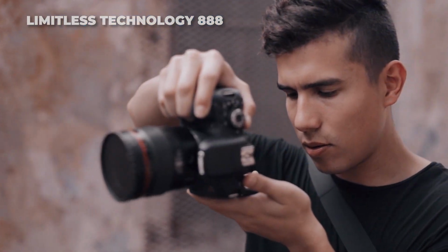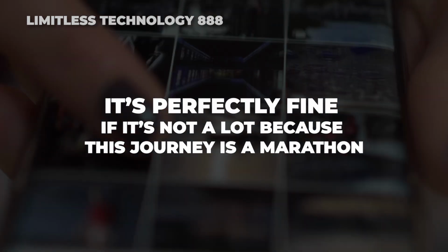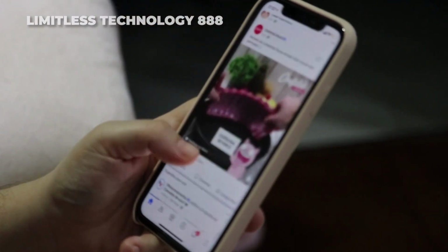Okay, this step is all about stepping into the waters. Once you've created your first reel, you need to post it on your account to see what kind of reach it gets. It's perfectly fine if it's not a lot because this journey is a marathon, not a sprint. You need to bear in mind that consistency is key here.